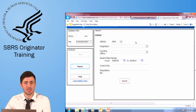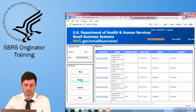Now, at any point in this process, you can navigate back to your home page by selecting the Cancel SBRS Home link in the Actions menu. So navigate to the Actions menu, and at the very bottom there's a small link that says Cancel SBRS Home. Selecting this link will bring you to your home page. And that concludes a walkthrough of the searching tools.